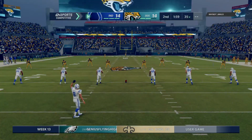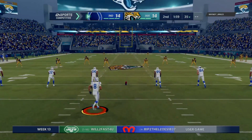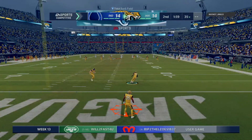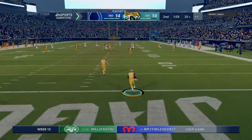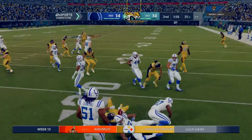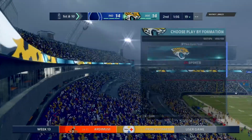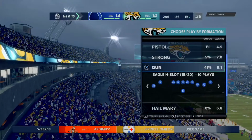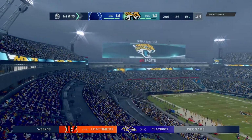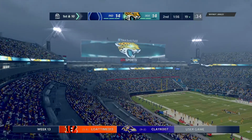Rigoberto Sanchez to kick off for Indy. This one tied at 14 now as he sends this one away. This taken in about 4 yards deep. And only able to get this to the 19, so probably should have opted for the touchback. The Jaguars take over 1st and 10 at their own 19-yard line.